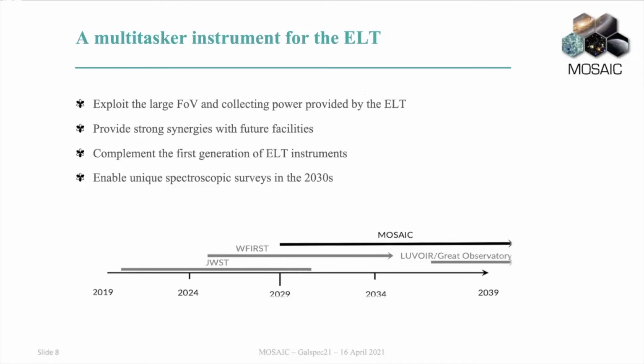But the important aspect of MOSAIC is that it will be a multitasker instrument for the ELT. What does it mean? It means that it will exploit the large field of view and collective power of the ELT, but will also provide strong synergies with future facilities. We recently received the feedback from the JWST TAC. So MOSAIC will be able to observe, to follow up JWST sources. Then there will be strong synergy with WFIRST, with LUVOIR, and with many other instruments, of course.